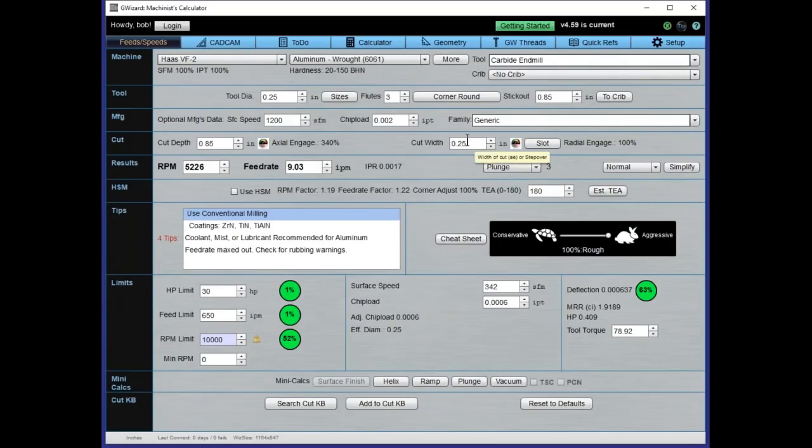And a lot of the cut widths people are using are more about watching that tool fly around really fast than they are about maximizing material removal rates. You'll be surprised at what some of the combinations are that will work best for your job.